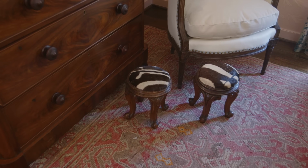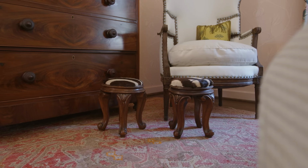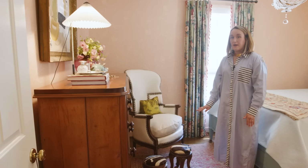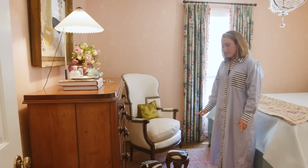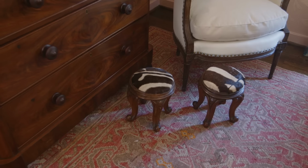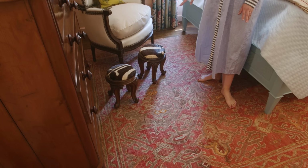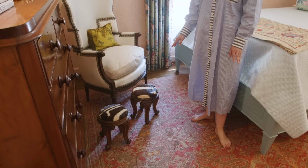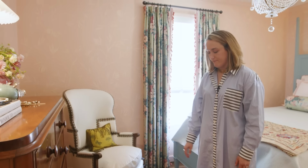So these are some stools I found at Round Top at Marburger, and they needed to be recovered, and my original zebra rug died. So I cut up the zebra and recovered the tops of them just to have a little graphic nature. I wanted to make sure that none of the patterns were super lined up and everything was a little askew, just to make it a little bit more fun.